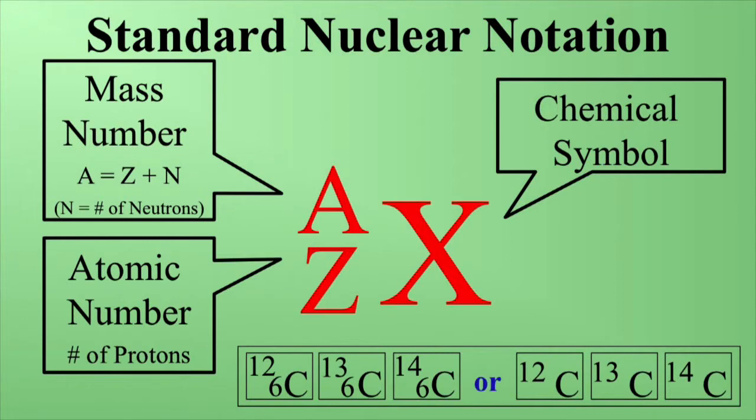We have carbon, 6, carbon 12. So carbon is the symbol. 6 is the atomic number, which is the number of protons. So how many neutrons are there? We take 12 and subtract 6. 6. Very good. So here, on 6 carbon 13, how many protons?